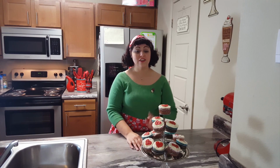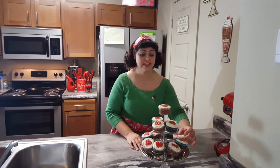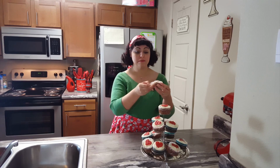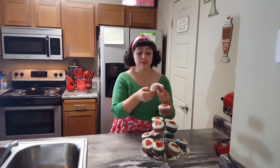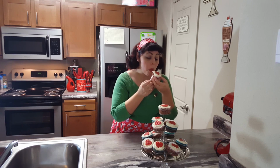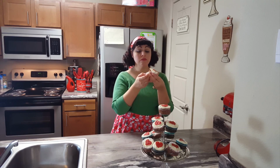Now that we have our cupcakes done, all that's left to do is try one out. Gonna go for this one here. Pull back the frosting or the cup here to get to the cupcake. This is truly delicious.